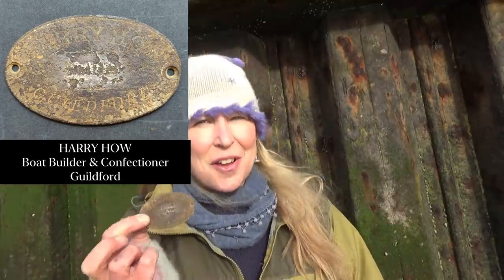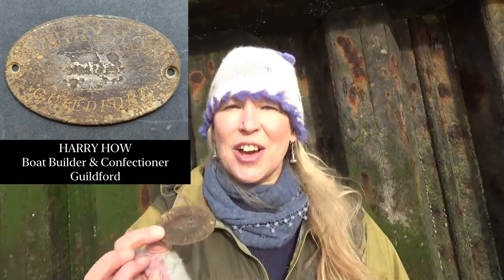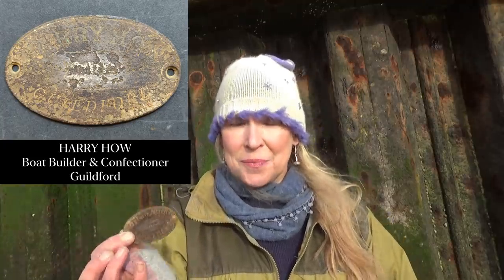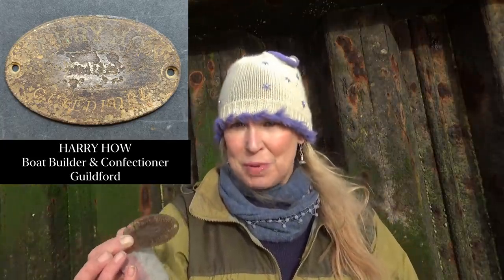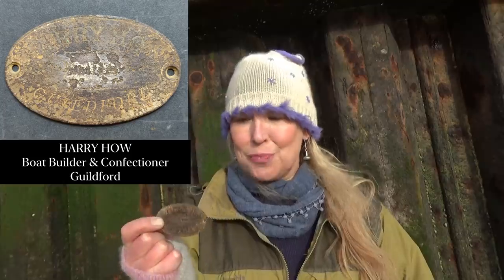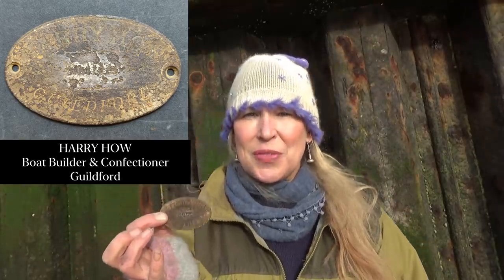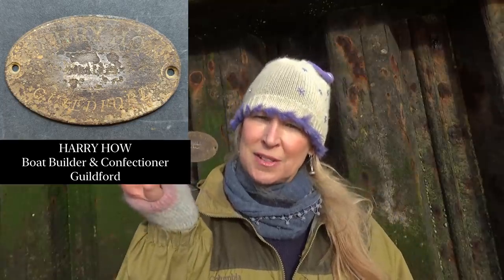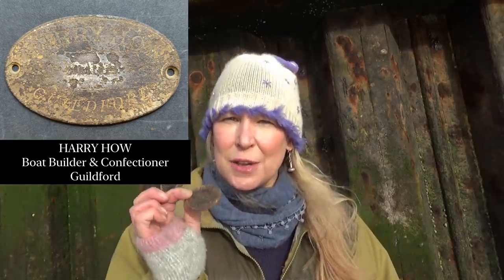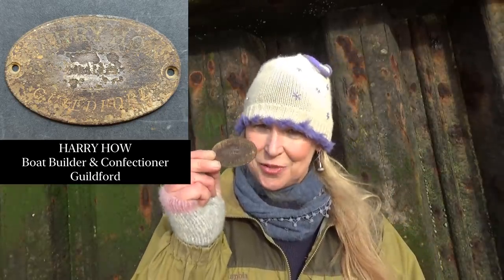And as an interesting aside, when I was researching Harry Howe, I came across a newspaper article, and back in 1900 in Guildford, a bridge collapsed. And consequently, a new bridge was built. And in 1902, they had a special luncheon to celebrate this new bridge being built. And Harry Howe was one of the guests. So I thought it was quite amusing that almost 120 years later, when the weir has collapsed, who makes an appearance but Harry Howe? So here he is, and I'd like to find out if he's got any descendants, actually, because I'm sure that they'd love to have a plaque with his name on it. So I'm very pleased with this little find.